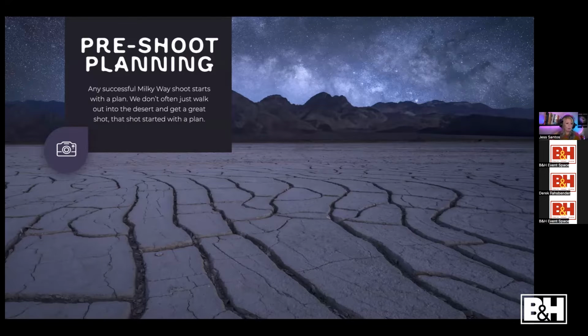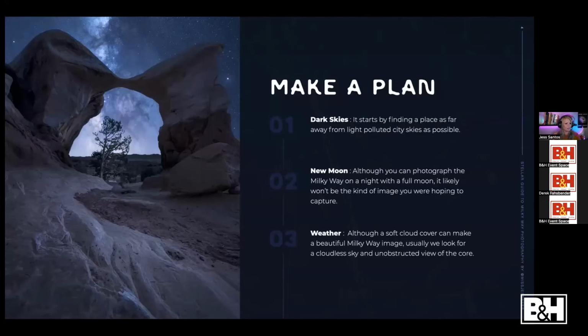So we're going to talk about pre-shoot planning first. There are 3 main things that we need to look at when we're making a plan to go out and photograph the stars. No matter how we photograph the stars, we always want to start with a plan. So it starts by finding dark skies, and these are places far away from light polluted city skies so that the lights of the city don't wash out the Milky Way.